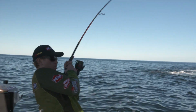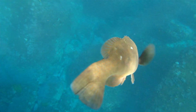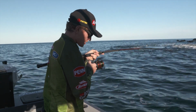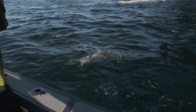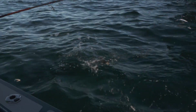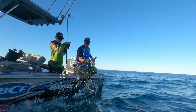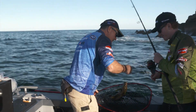Got him on. Go, mate. There he is, right at the boat. I got a bit of a tap and just let it sit there for a bit, and he came back and just smashed it. What have we got? Oh, a little groper. Look at that. What a beautiful fish. Nice work. Coming in. It is a groper. Oh, look at that. Nice little brown groper. Beautiful. Perfect hook. Oh yeah, he's got it.